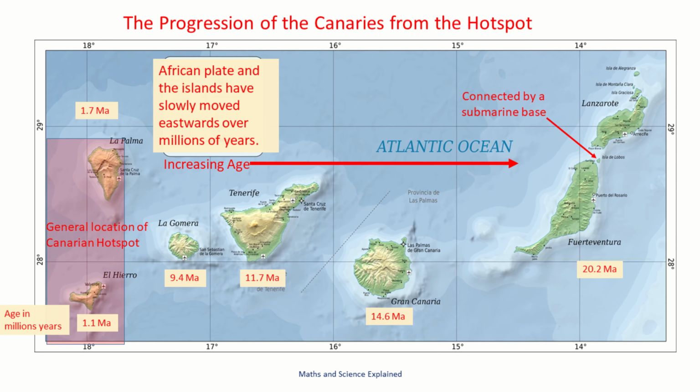The Canary Islands sit on the African plate, which has moved slowly eastwards, taking older islands with it. The ages of the main islands range from around 1 million to 2 million years for El Hierro and La Palma in the west, to around 20 million years in the east for the Lanzarote and Fuerteventura chain. It should be noted that although the hotspot theory is the consensus view, it does not fully explain everything, and other hybrid theories have been proposed.